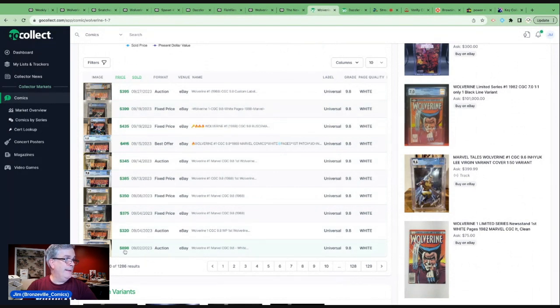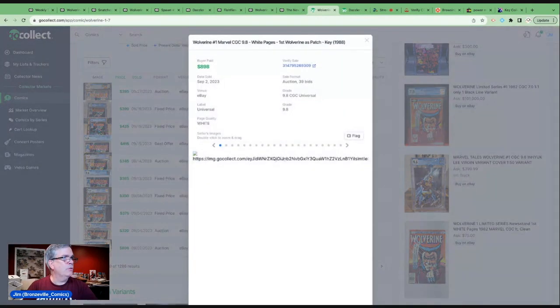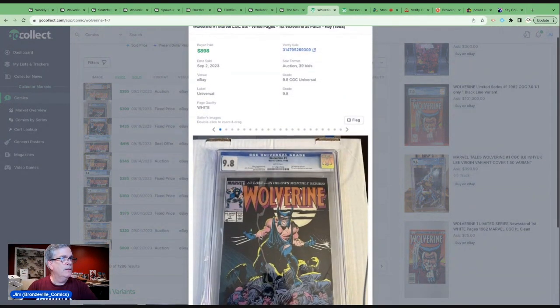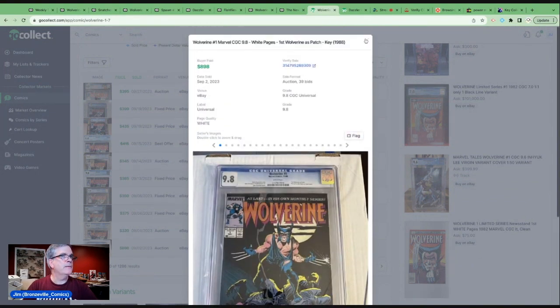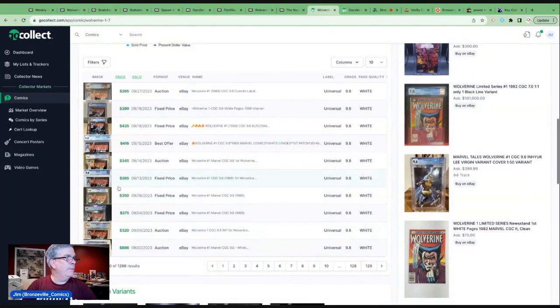One sold for $900 on an eBay auction. That makes absolutely no sense. Oh, it is a newsstand. Okay. That makes a little bit of sense. But you're talking about it's gone from maybe low to mid 300s up to about $400.